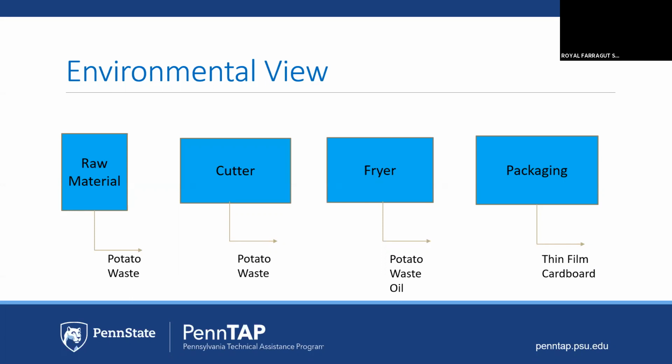During an assessment like this, we'd be asking questions along the lines of how much waste is generated by each step? Where does the waste go? Can the waste be reused? And what changes could be made to reduce the step?